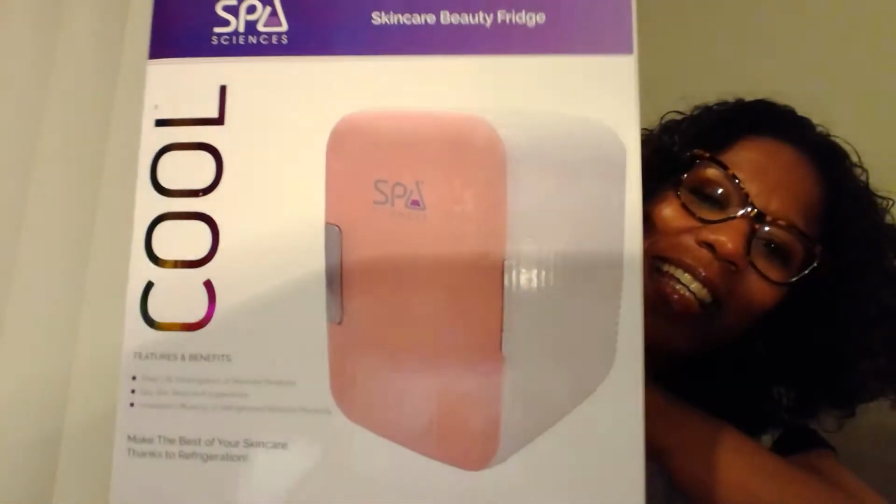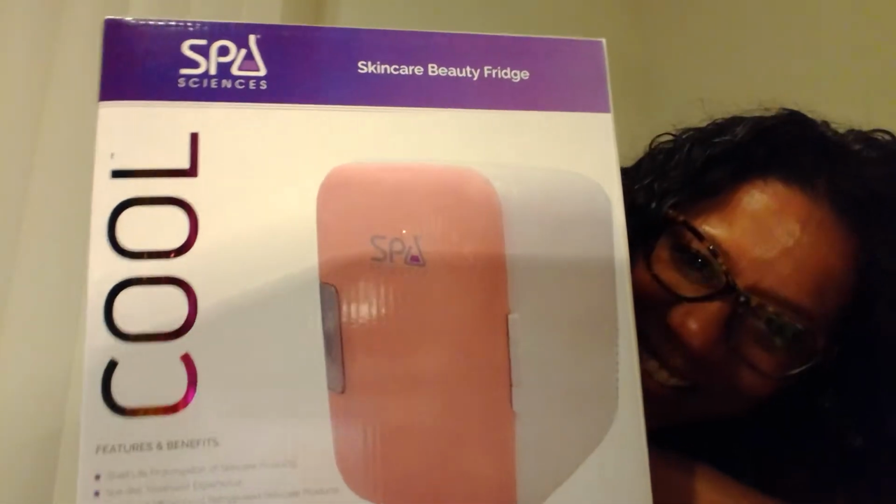The very last thing was what I think my friends may purchase because we're all skincare junkies. This is called Cool. And this is a beauty fridge. This is to keep your skincare products cool and refrigerated. It also does warm. It goes cool air or warm.